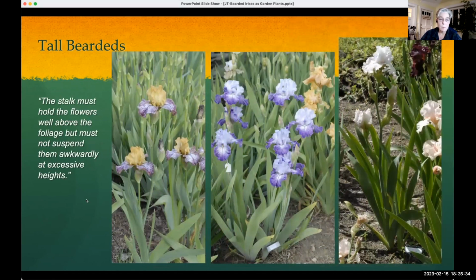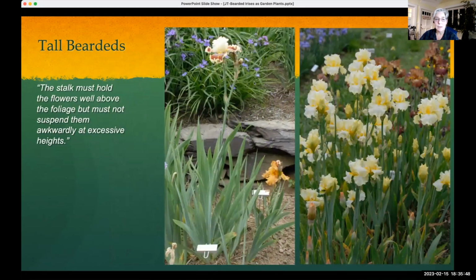Like the other classes, we want the flowers above the foliage. However, it also says we don't want them suspended awkwardly at excessive heights. Now, none of these have that problem, but this one does. I grow this iris and it does this all the time. It suspends its flowers way the heck up here. Now the flower is really cool, but yikes.